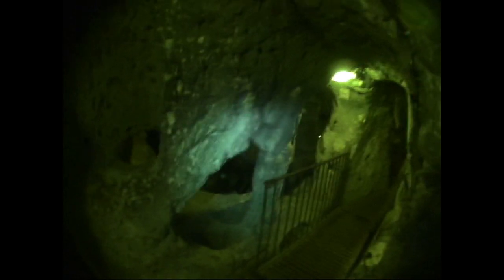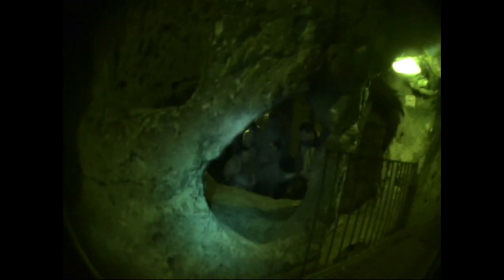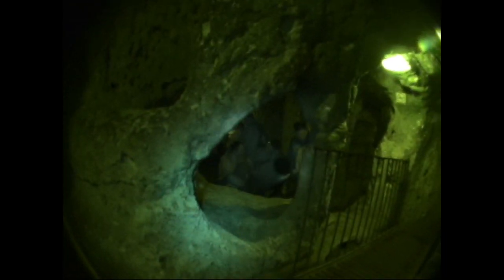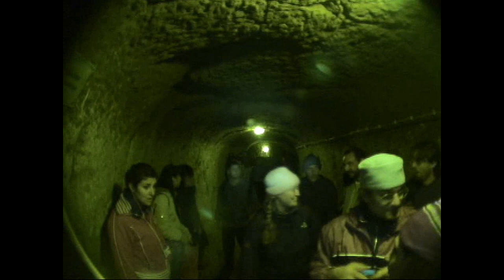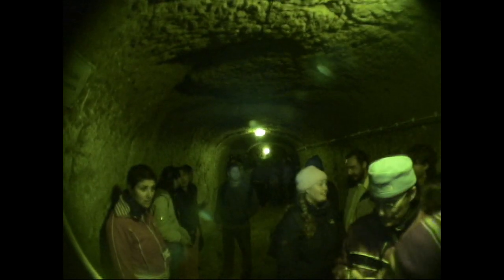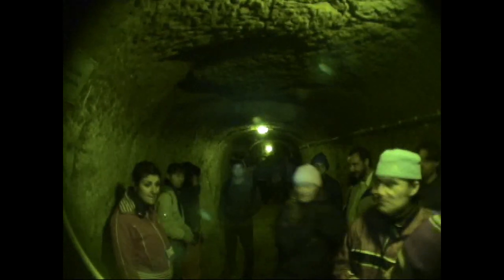It's said that there are 600 outside doors to this city. They're hidden in various courtyards from the surface buildings and things like that. And there is speculation that the two cities that we've been in, which are 9 kilometers apart, are linked. The area open to tourists now goes down about 160 feet.